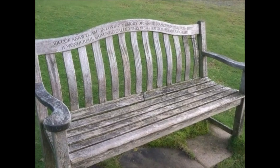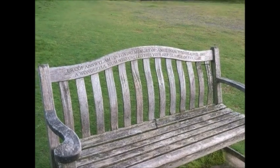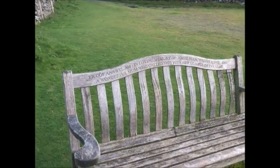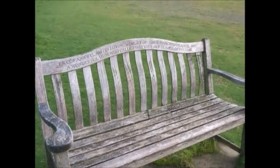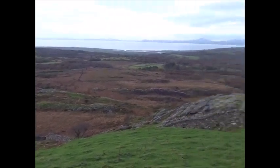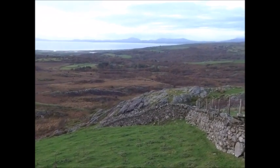Okay, this is a memorial bench. Put in loving memory of Annie Moll, 1920 to 2002. A wonderful mum who called this view her glimpse of paradise. So it's a little bit murky today, but still quite a good view.